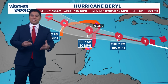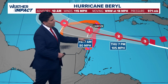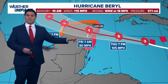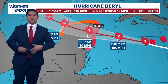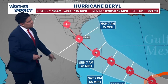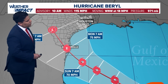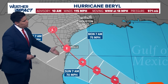So as it continues tracking, it will weaken into a Category 1 hurricane once it makes landfall. So we're expecting a landfall in the Yucatan early Friday morning by 7 a.m. Once it comes in contact with land, it's going to weaken significantly back into a tropical storm. But once it emerges on the other side of the Yucatan into the southern Gulf of Mexico, still maintaining tropical storm status, it will very likely briefly strengthen into a Category 1 hurricane just prior to landfall, and we are expecting a landfall in South Texas, North Mexico.